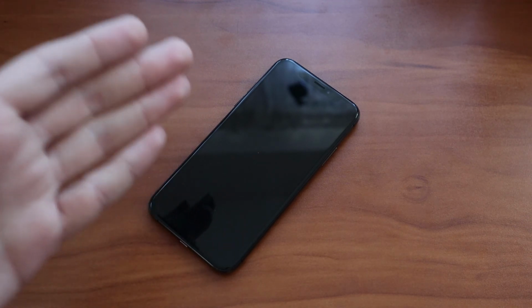So please, please take the extra time and effort to maybe use the glass that everybody else uses that works perfectly fine, or just go back to the glass that you were using so we could get clean screens and clear screens for as long as possible.